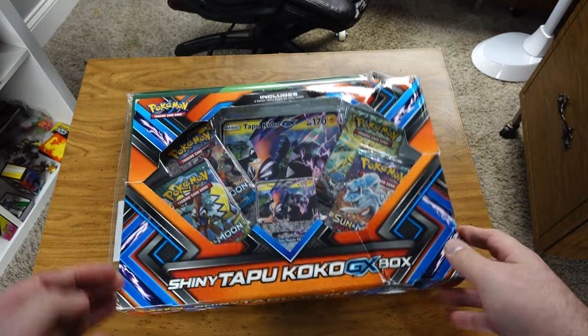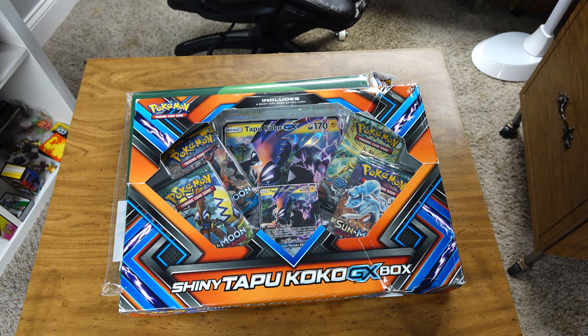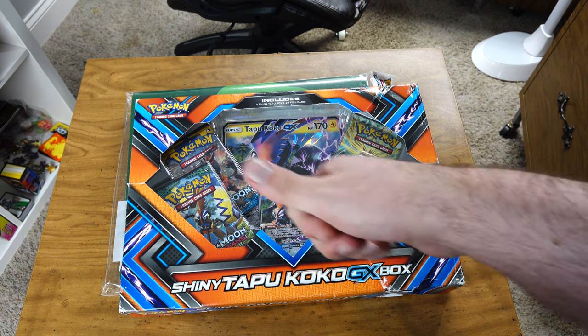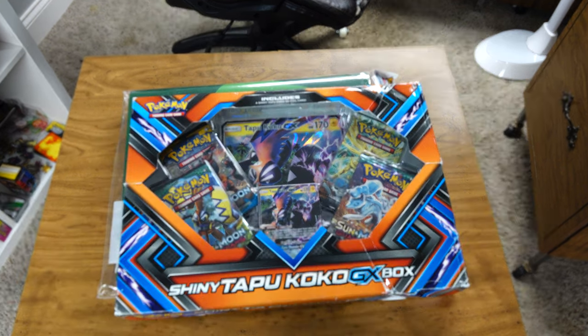I might have already had this one, but the price was cheaper than if you could have bought the packs, even at the $4 a piece. So, cool. That also means that I might have an extra shiny Tapu Koko GX available to you guys if this actually is truly a duplicate that I already have. So, we'll be cracking that open.